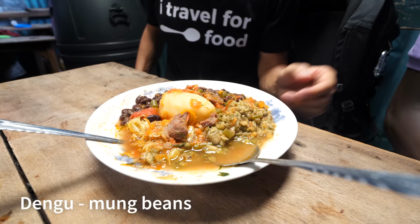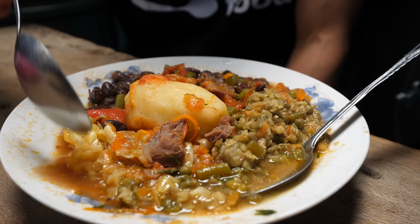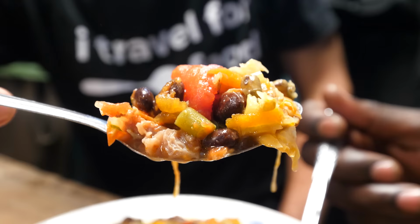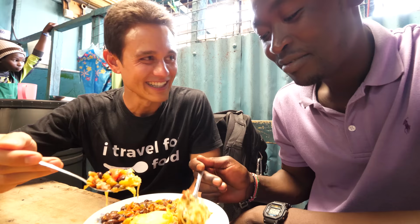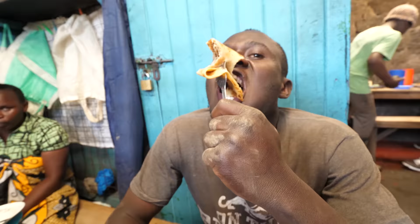James and I are starting to get a little full, so we've decided not to have a chapati, but this would normally be served with a chapati. This is the whole mixed plate, so all the dishes they have. You can see the beans on this side, there's cabbage, a potato right in the center, some beef, and the green gram, the dengue. Dig in. Next plate of food. It's just like hearty home cooking, and you've got the starches in there, the beans.